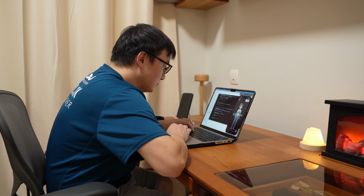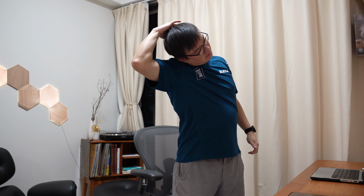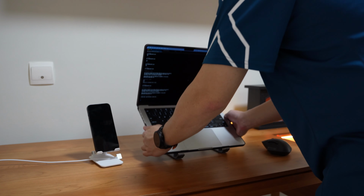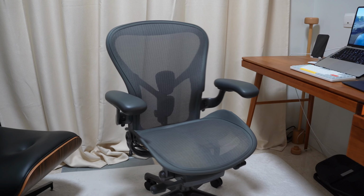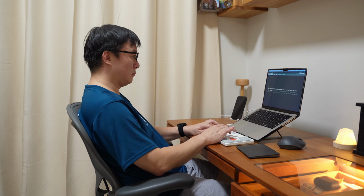Hunching over a laptop for long hours isn't great for your physical health. Over time, everything starts to ache. Your back, your shoulders, your neck, your wrists. To prevent this, ergonomic upgrades are essential. Raise your laptop, get a better chair, use a footrest. Improving your posture significantly reduces those aches and pains.